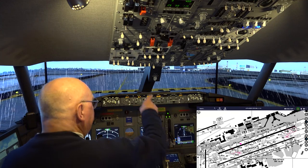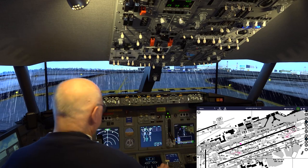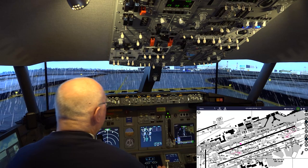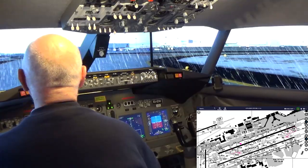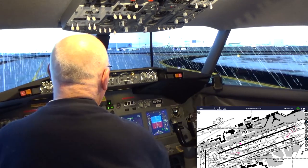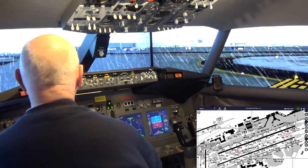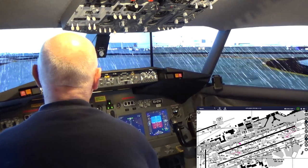We will need to take off here, go down, and find ourselves a place to park over there. So, here we go. Going to look out for the kamikazes. Look at this snow coming down here. This is really, really coming down hard.